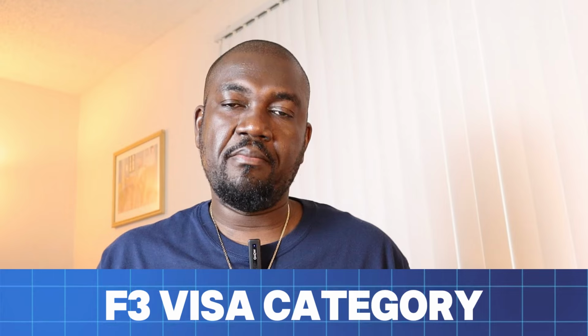The third category is the F3 category, which is married sons and daughters of US citizens. Just like the previous 2 visa categories, this F3 category is also subject to an annual cap. Basically, once the case is approved, the beneficiary has to wait longer before a visa number can become available.